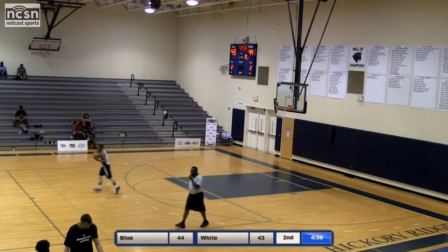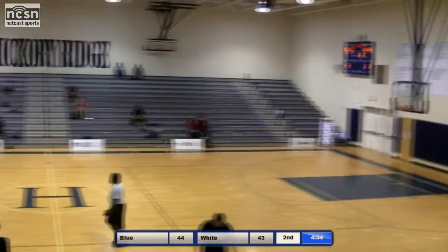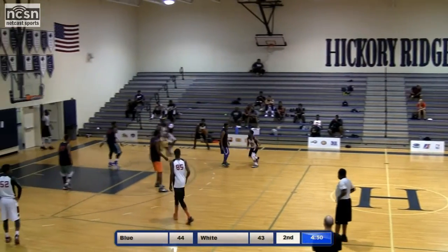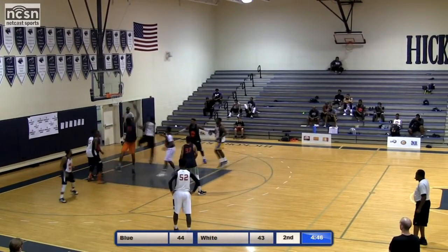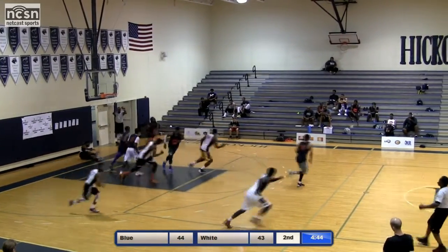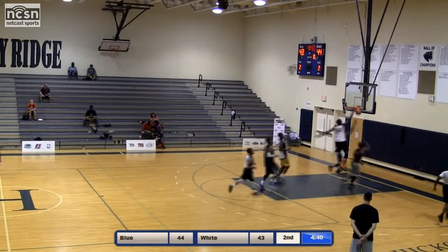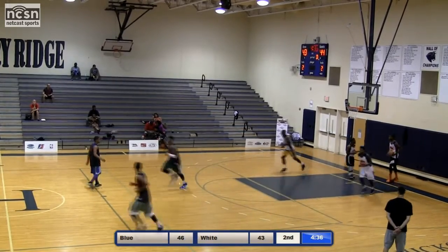So just like that, Blue has led most of this half, but they've seen their 2 sizable leads. I wouldn't say big leads, but you know, the biggest leads of the game, they've seen those evaporate twice now. Big block by Lewis Kraft. Kicks it out to Robinson. Robinson driving, little Euro step, scoops and score by Antonio Robinson. That was a nice play.